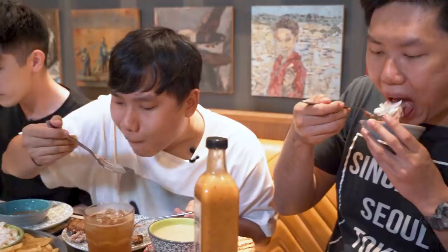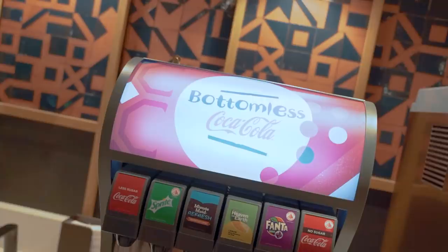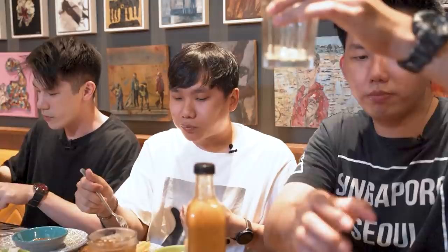They have a bottomless drink menu. Oh yeah. Bottomless means free flow, if y'all don't get it. And y'all can change your drinks also. So if you order coke and you want to feel like ice lemon tea, also can. See? We feel straight away.